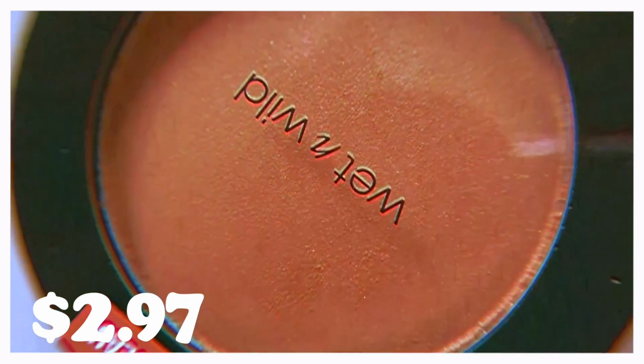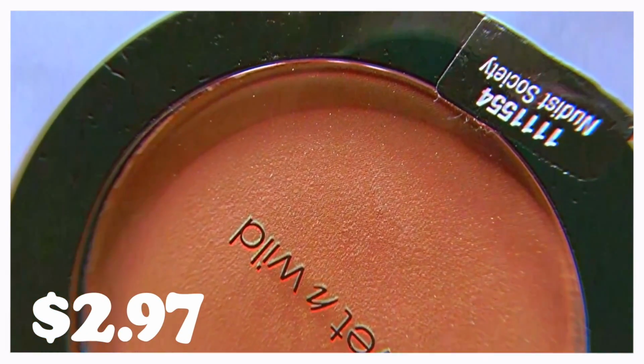Now for blush, I have a couple different formulas I want to share. The first one is the one I'm wearing on my cheeks today. This is just a traditional powder blush, and I personally feel powder blushes tend to be the most mask friendly. I notice the least amount of transfer. So it's the Wet n Wild Color Icon blush, and this one is in Nudist Society. You can't go wrong with it.